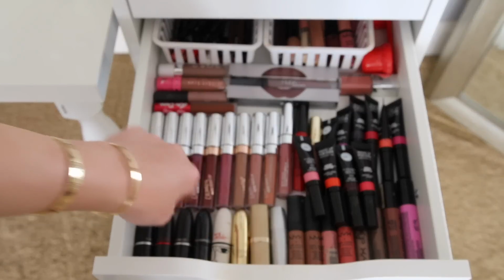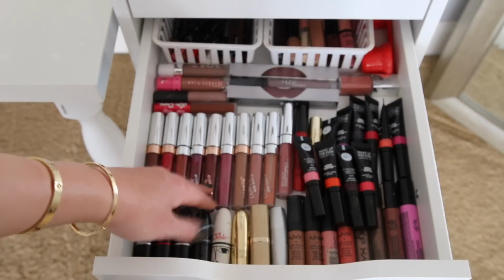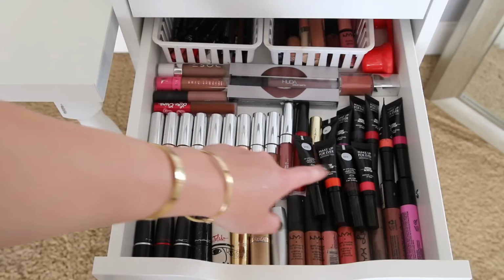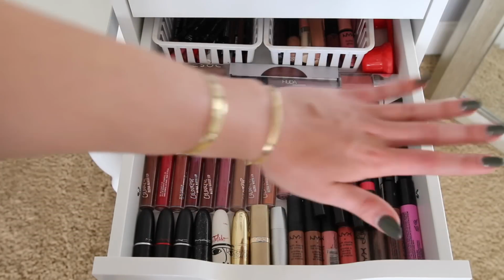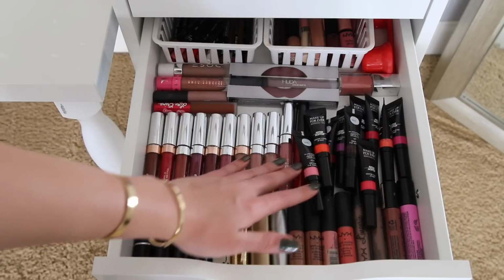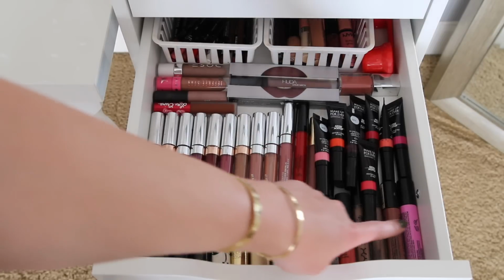I have all of Karrueche's K-pop line too. And then I have some more MAC lipsticks right here that didn't fit up there. I'm on Makeup Forever's PR as well, so they sent me their whole range, which is so amazing. I love it so much. And then I have a bunch of these NYX Soft Matte Lip Creams and their Liquid Lingerie and stuff.